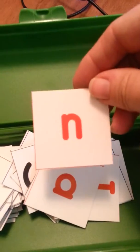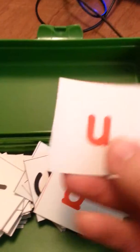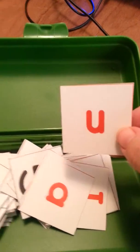Let's see what's inside this little container, because I don't remember. Oh yes, now I remember. More alphabet cards, phonics cards, which I like because they're already, this should be a U. The vowels are already in red. So I'm hanging on to those. Again, that was another friend in the school system who tossed that out.